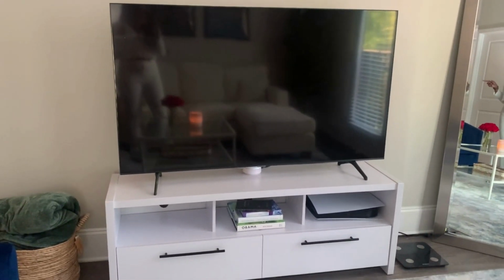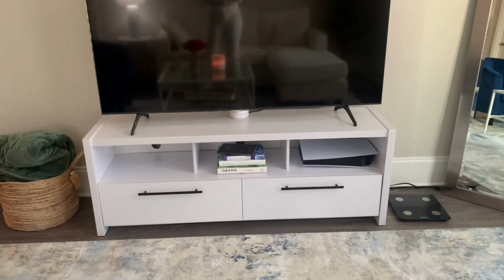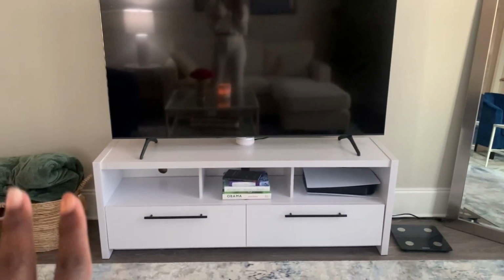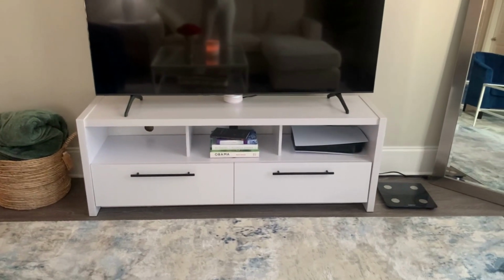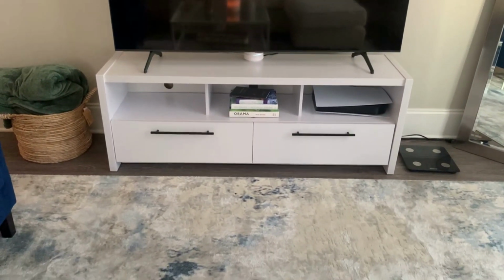I'm probably just gonna put them up with some command strips, and I'll probably do that after we get the TV mounted up there. That little white thing is our Google Fiber router or whatever, so I'll move that probably to the side right there. Mount the TV, and then here I'll probably add, I don't know, some pictures or maybe some candles or some plants or whatever on top of the TV stand. And then we also are going to get a sound bar as well.